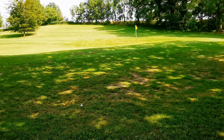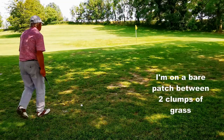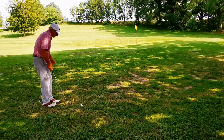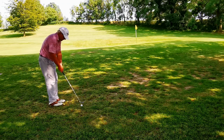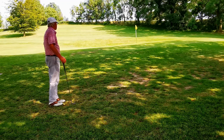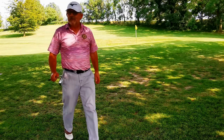I got 30 yards here and a bad lie. So I'm just going to clunk it with a wedge. Literally, it's just going to be a clunk. I haven't even got the energy to chip.